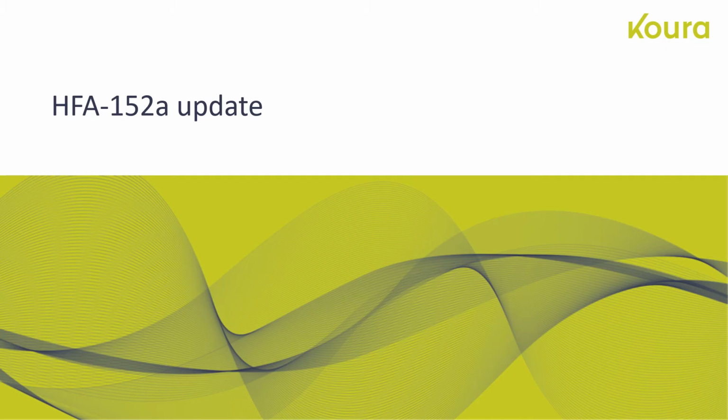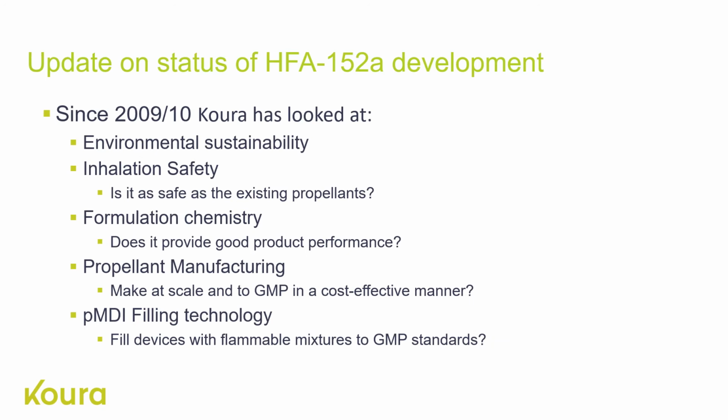152A update. Where are we with 152A? What are the developments? With an eye on sustainability, Cura has been active in looking at potential low-carbon metered-dose inhaler propellants for a number of years now, and we've looked at a number of different aspects here.